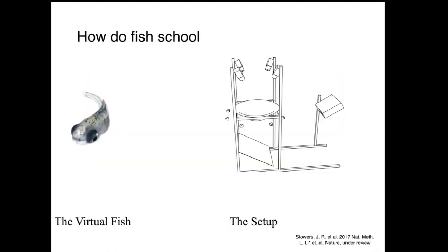Based on this, we created a platform. We have a virtual fish there, and on the right side of the platform we have 4 cameras which track the real fish's position in real time. According to the real fish's position and orientation, we project the right 2D image to make the real fish always think they are swimming in a 3D environment.